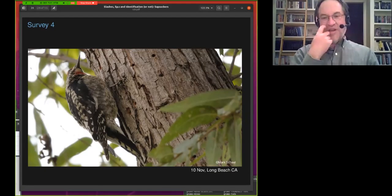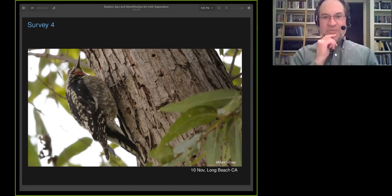Okay. And that was a red-naped male, I should have pointed out. Here's survey 4, which is also going to be a red-naped. Okay.